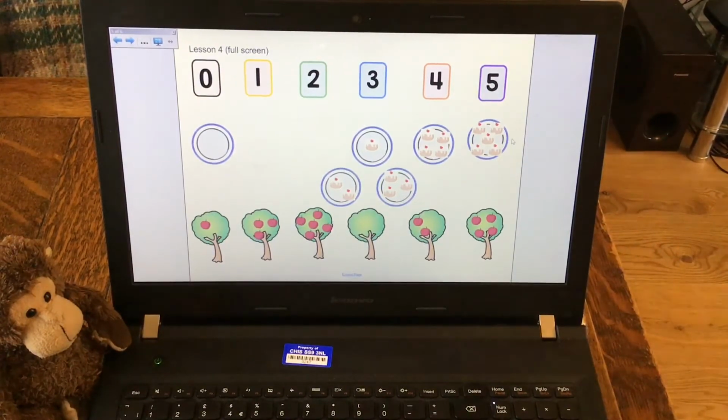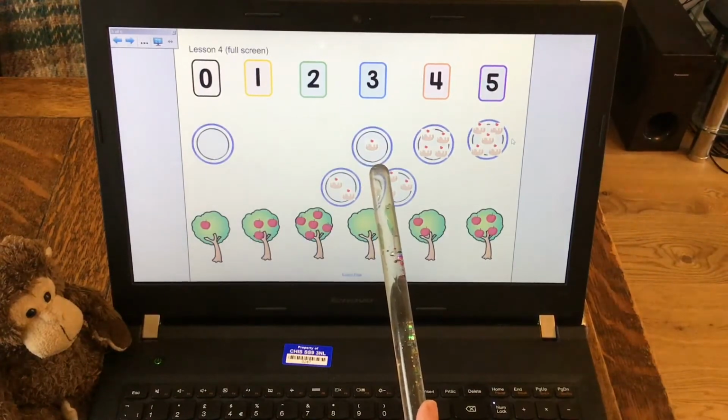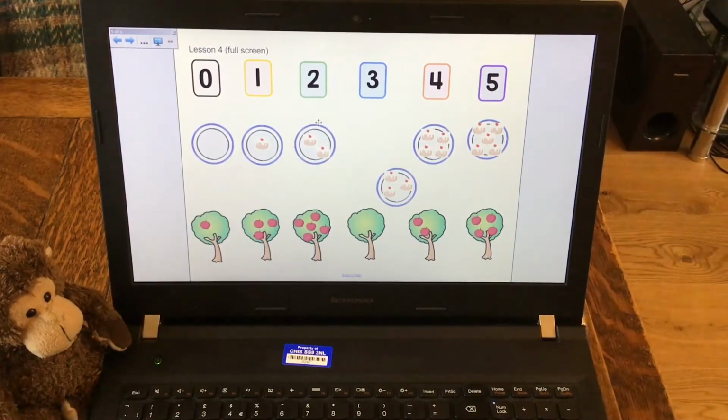So I'm still looking for a plate with 1 bun on it. Let's have a look at the next one. How many buns on this plate? 1. Well done. Let's move that one across. So now I've got 0, 1, 2 for my next plate. 1, 2. Oh, there it is. Ooh, that's a tree. Let's put the tree back. Let's get the plate with the buns on it.